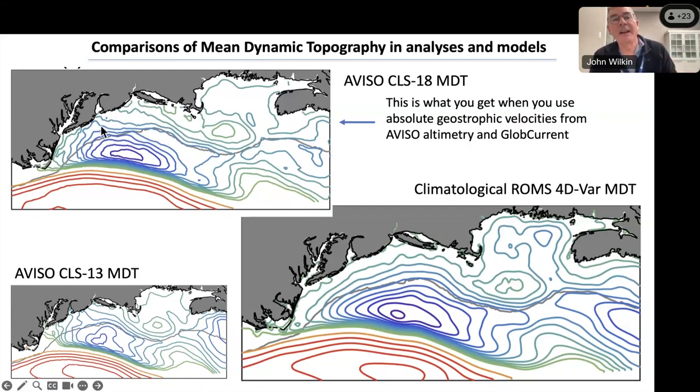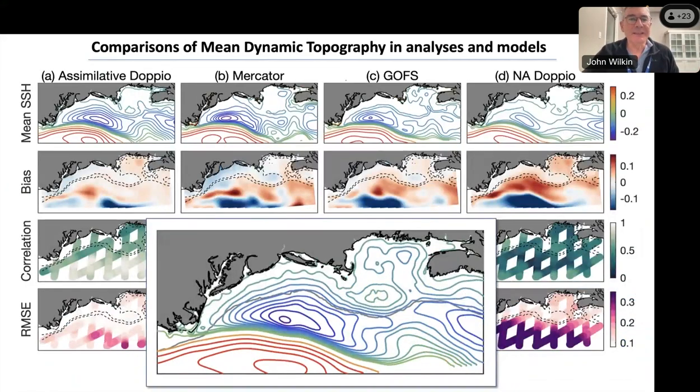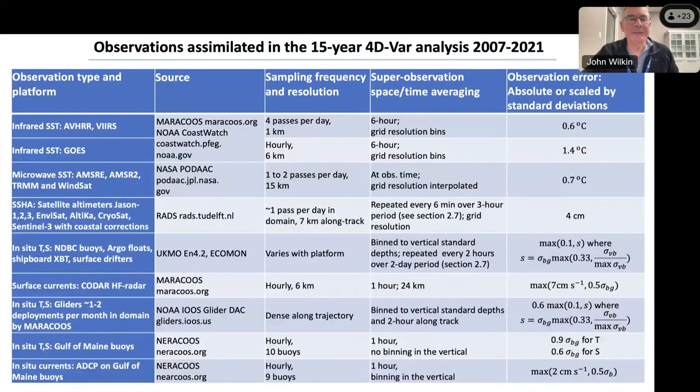So this is why total dynamic topography from Aviso is a little bit unreliable in the continental shelf regions. But if you go through the procedures that we have, we can now use altimeter data all the way up to about the 10-meter isobath, or even shallower, right? Within 20 kilometers of the coast. So I'm going to skip over that too.